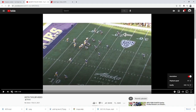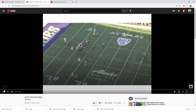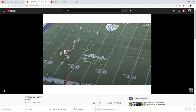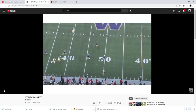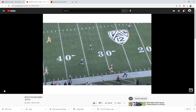So this right here, as you see the arrow pointing to him, Mr. Keith Taylor, number 27, we're going to see his speed breakdown here. Let's just watch this play and see what he does. Quarterback snaps the ball. Running back, great hole on the outside. He's gone. He's busting out in the outfield. Outruns the defender here. He had an angle, but look at the speed of Keith Taylor right here. Chases this guy down.